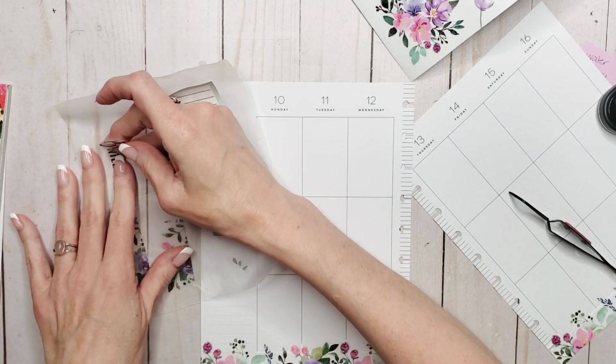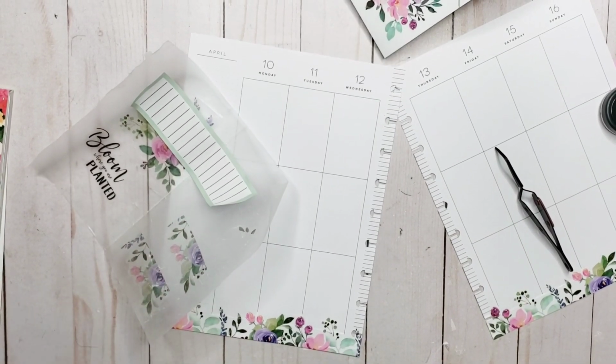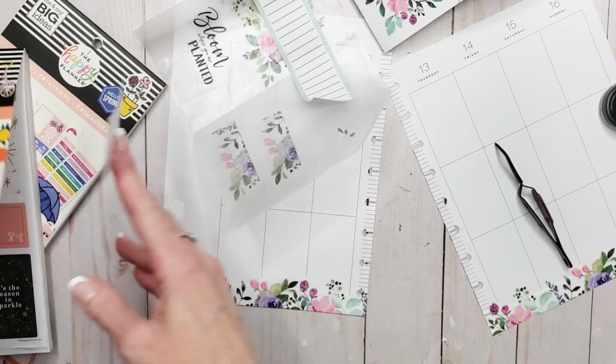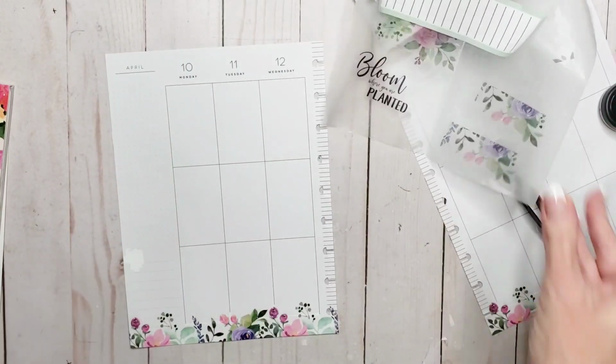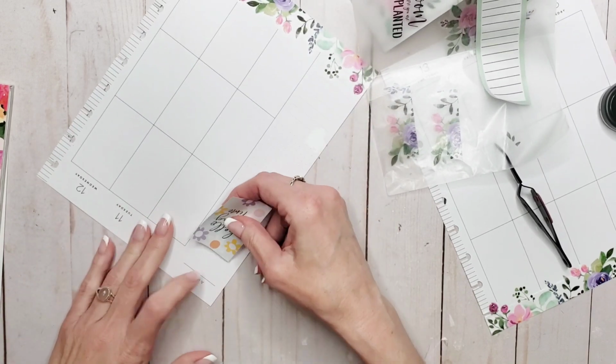I wonder if there's anything in the spring sticker book. I shall resume this conversation. Handle your horses. I'll be right back, my darlings. Okay, I found this one in the seasons sticker book. I mean, the flowers are different, but it's actually not a bad match. So we're going to throw that up top. Hello, springtime, because I am excited about spring and beyond.